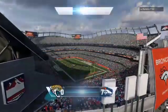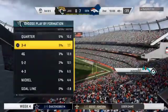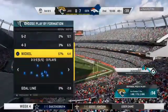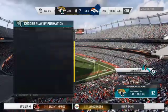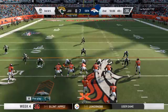Now here's a tough 3rd and 5. Second quarter about to begin from Denver. It's the Broncos in possession of the football. They've got a 3rd down and 5 to start things out.